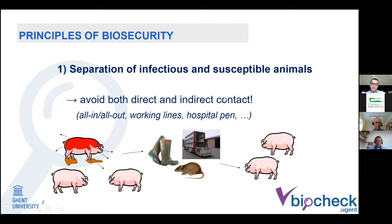On the other hand, these indirect contacts may be less efficient, but they are repeated very frequently. We go in and out of the farms and the stables, we have food deliveries, we have water coming into the stables, and so on. So each unique indirect transmission event is maybe not that efficacious in transmitting a pathogen. However, if you continue to repeat them, in the end they become dangerous as well. That's why we have to tackle both. We have to try to prevent the direct contacts, and we have to try to prevent the indirect contacts.